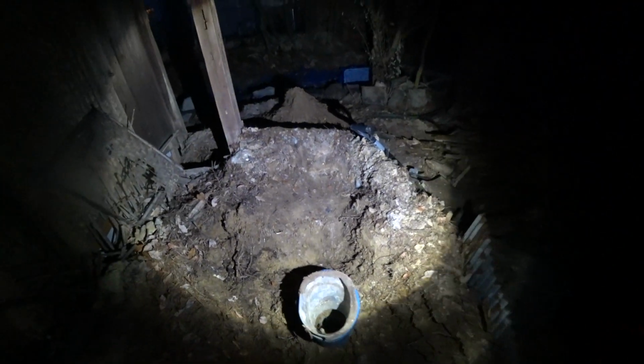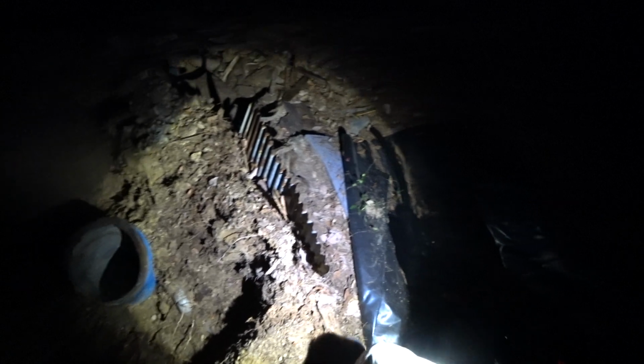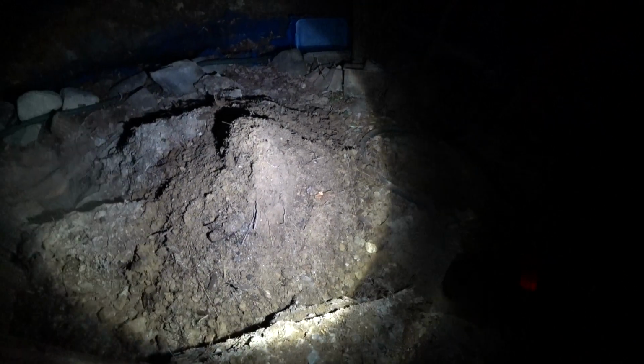Okay, and with that much work, I dug out quite a few roof tiles, and the soil I dug today is now forming a little mound here. Okay, so much for that. Let's go and check the ridge lines.